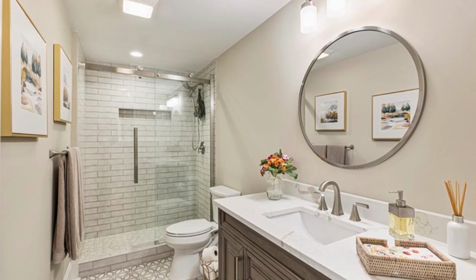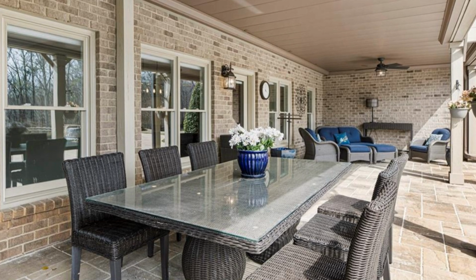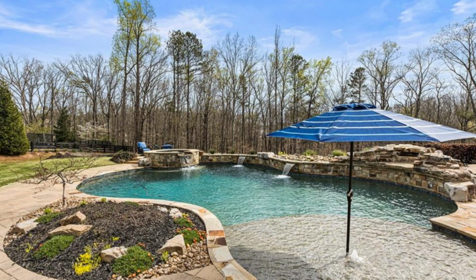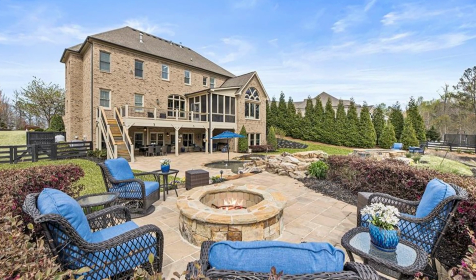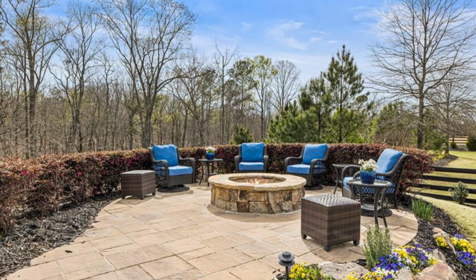This whole level is going to walk out to the pool area. We have our covered porch area complete with outdoor furniture walking straight out to the pool with waterfall features. If you venture out further on this 1.3 acre lot, you're going to find a little fireplace here. So when it gets cool in the fall and the winter, this is going to be a great place to hang out.